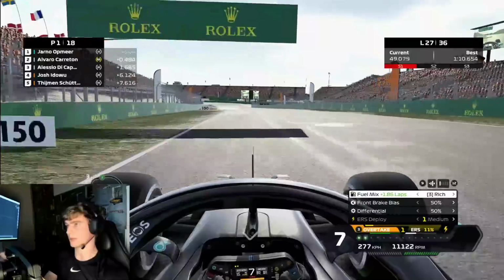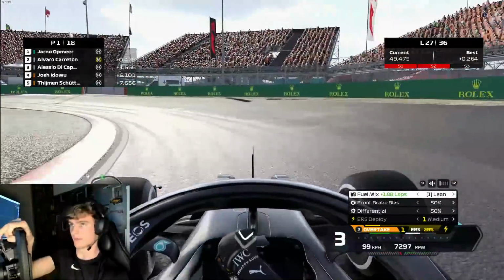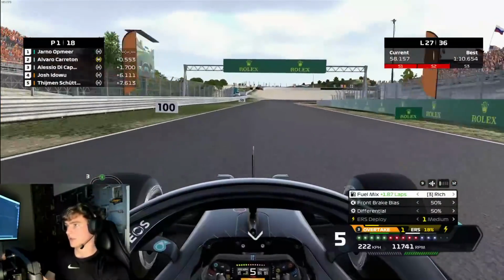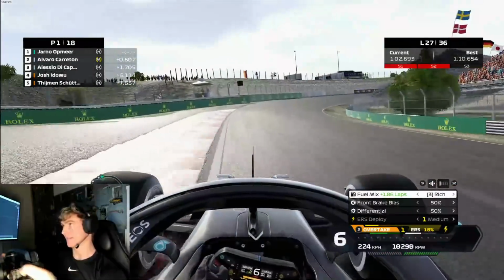Okay, so same as all. Alvaro is recharging behind me. Yeah, he knows he's going to struggle, so he's going to just try and recharge, hang on to you. So yeah, all three of us brake on the straight to let me go. All of us on about 20%.